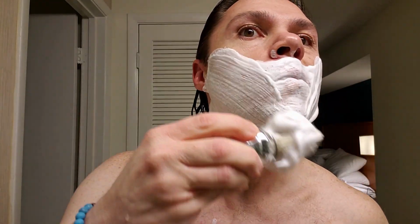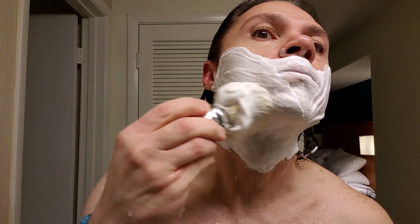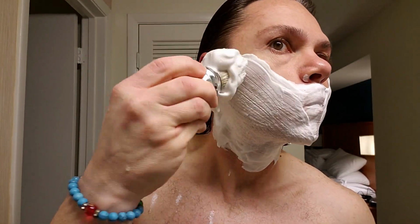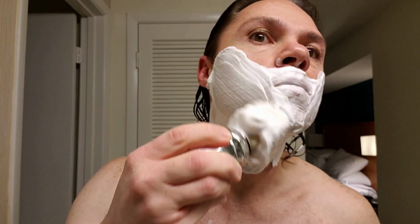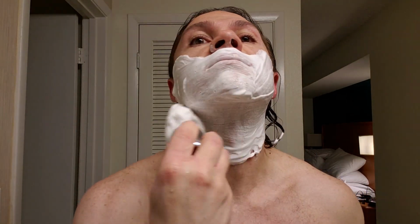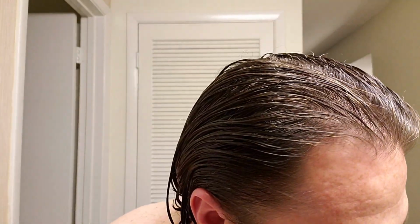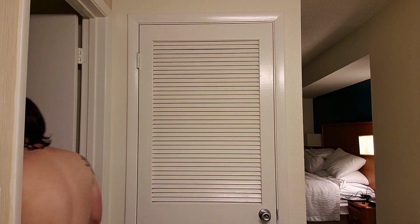Lather's looking good. A little more water, maybe? Just paint a little bit of water in. Want a nice and slick lather for this razor. Like Cool Whip. Nice. I think we're good. And, crap, I forgot my tissues to wipe off the blade. One second. Alright, we'll see if that works for me.